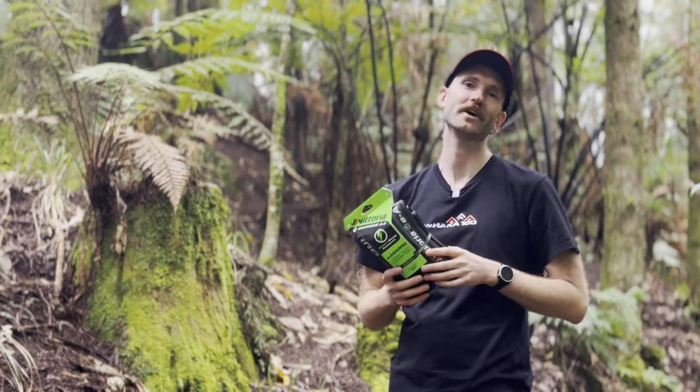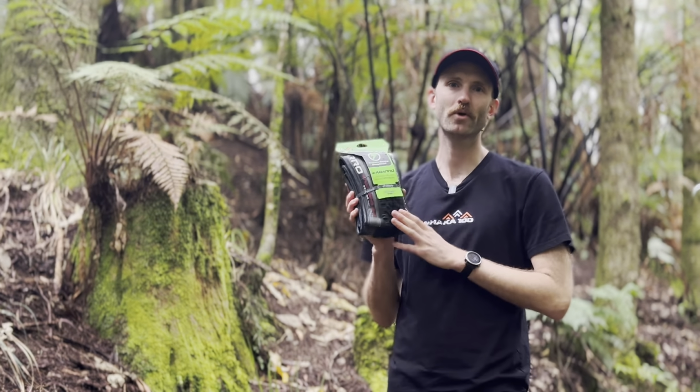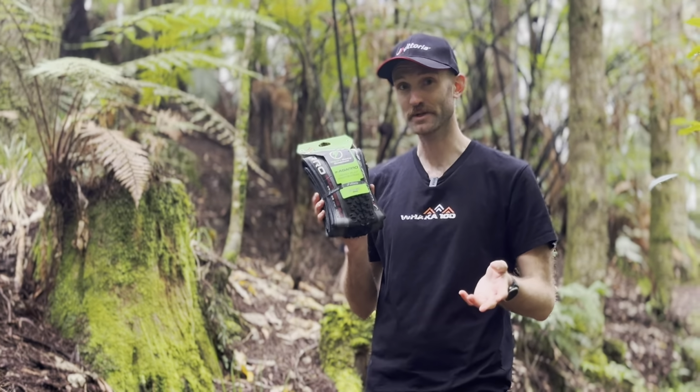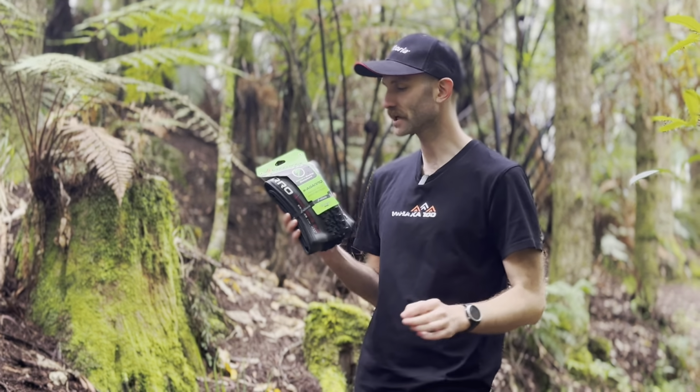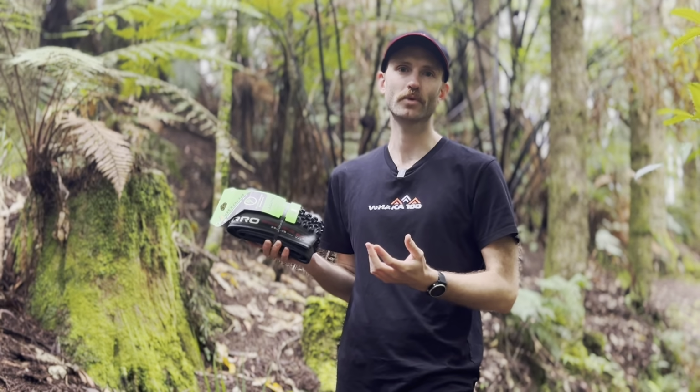And if you're riding in one of our e-bike categories, something a bit more aggressive and e-bike specific will be really good for you guys. Helps with a little bit more grip, a bit more braking power. Something like the e-Agaro from Vittoria would work really well.